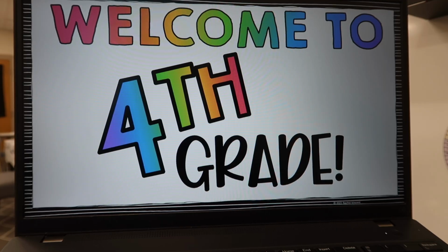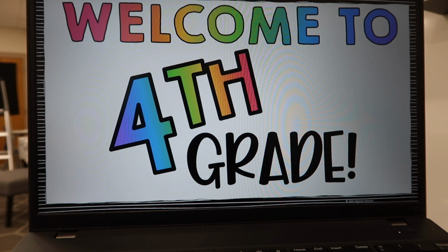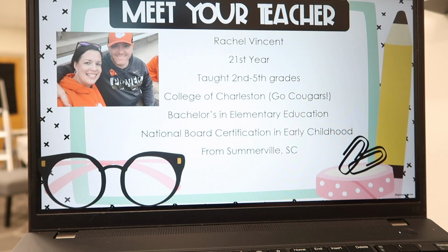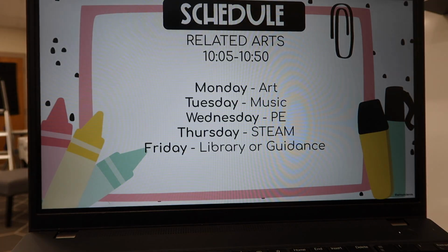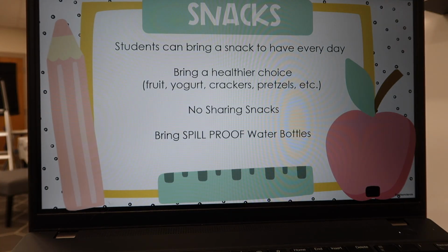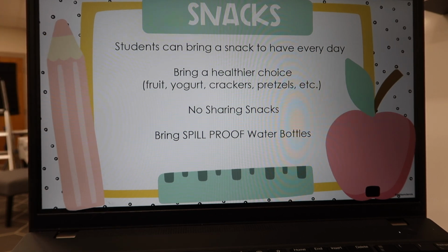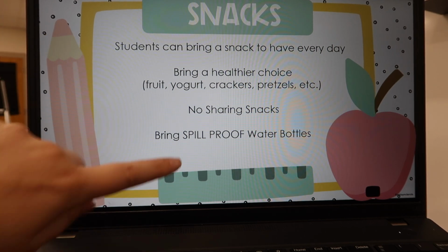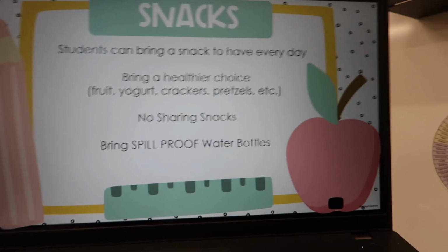I usually start with this on the board because some parents come in earlier. The school building's open because a different grade level starts at a different time than us. So I have this up, and then I just introduce myself and then our schedule, our related arts. I talk about snacks, just because we do snack on the first day of school, and I want kids to bring what they want. Plus I want to let parents know that we're hoping for a healthier snack. And then I do like to talk about water bottles just because they're such an issue these days.